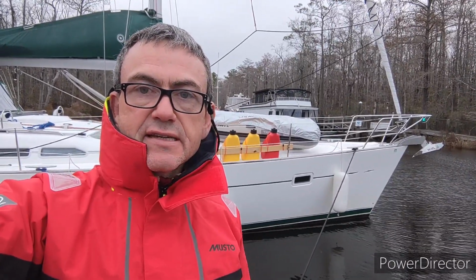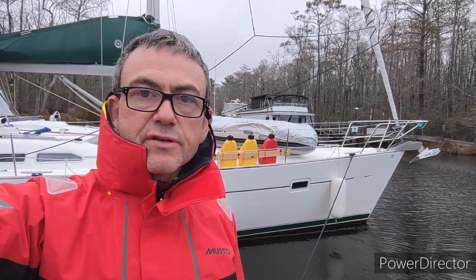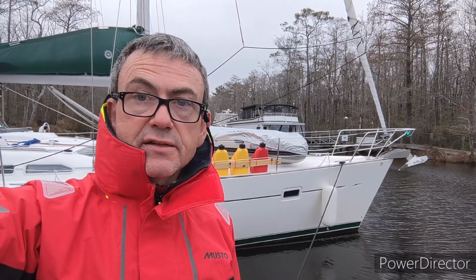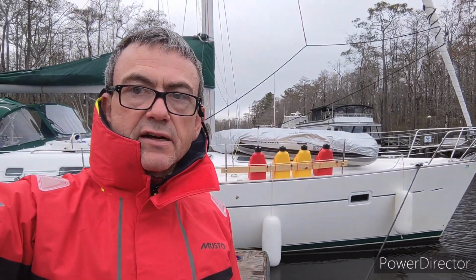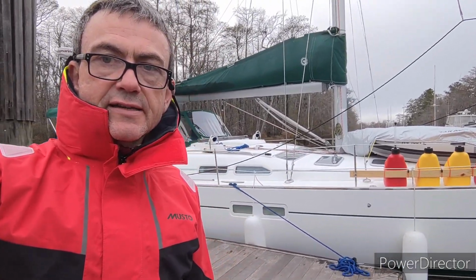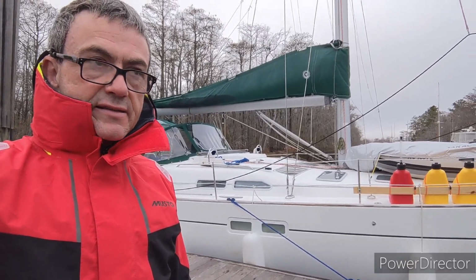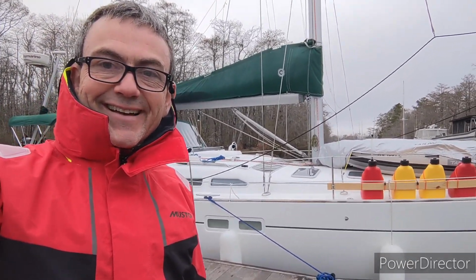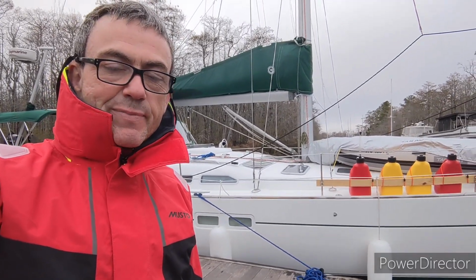It's 3:30 and the boat's tied up and the power's on, 50 amp service, so it's great. Everything's looking good. We're ready to hunker down for the bad weather that is being predicted over the next few days, and it's really good that we've been able to get somewhere with power in order to survive the bad weather that's coming.